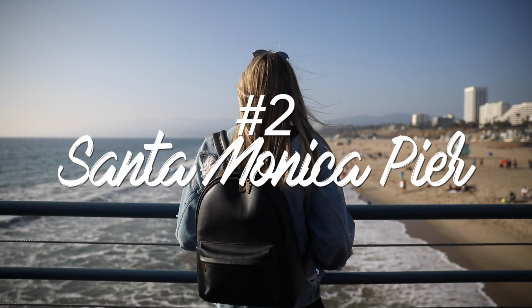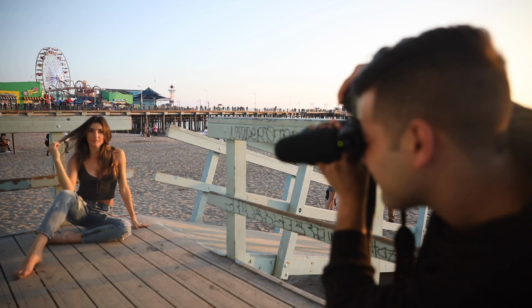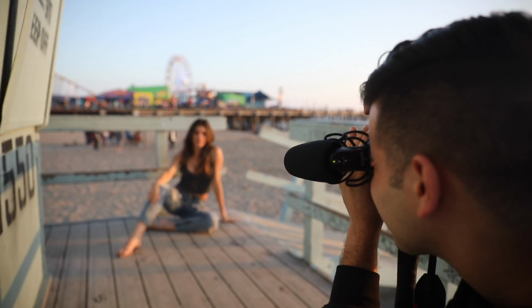Number 2 is the Santa Monica Pier. You actually don't even have to get on the pier to get a cool shot here. I think one of the cool shots is to just go on the lifeguard tower and get the pier in the background. This is one of the few places that's actually gonna look good at night though.